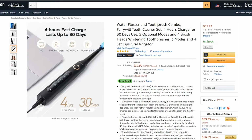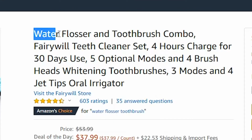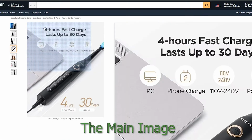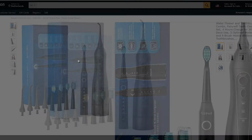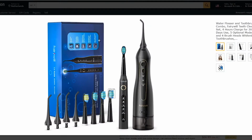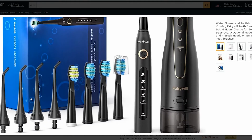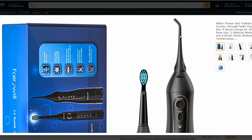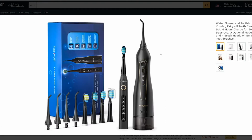Starting this Amazon listing critique series with a water flosser and toothbrush combo. Most important thing first: the main image. As we all know, this image influences your ranking and sales the most. As we can see, the goal the seller probably has is to tell the customers what you get with this product. I see 4 brush heads, 4 different tips, a toothbrush, a water flosser, the packaging. To sum it all up, there's a lot. And in my eyes, this is not the image you want to have as your first image.